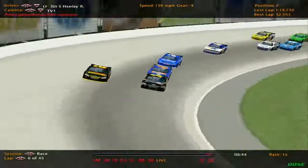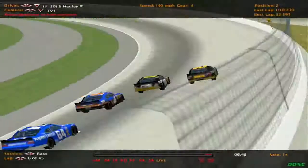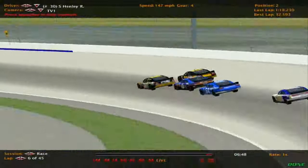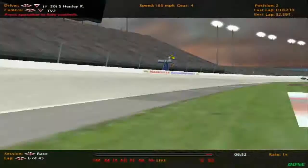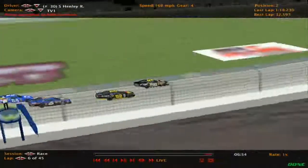And John Henley's going for the lead on Pichu London. He's not going to wait for it. And here comes Connor Breeden. Oh, and Sean Henley's going to sneak around Pichu right here before he gets to the line. And Sean Henley's going to lead him back to the yellow flag.